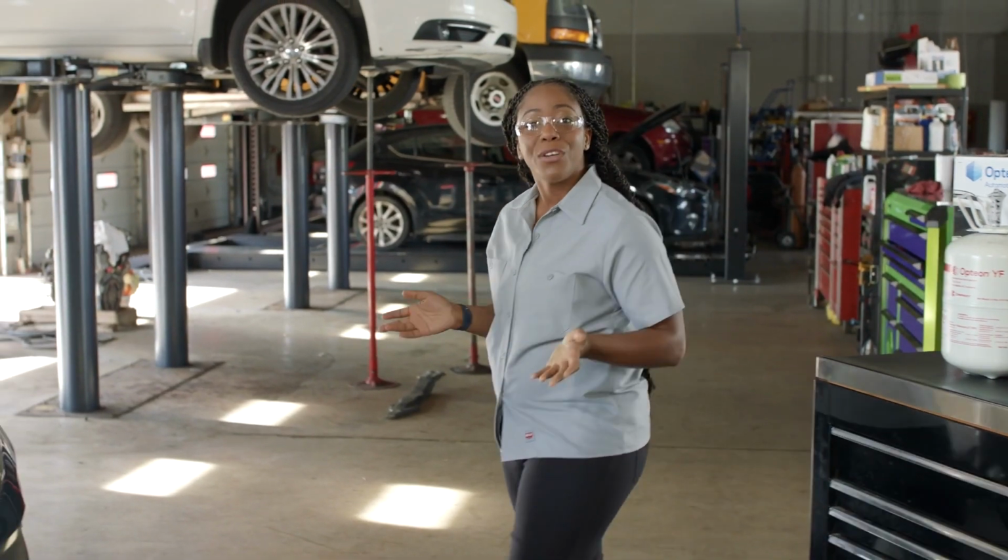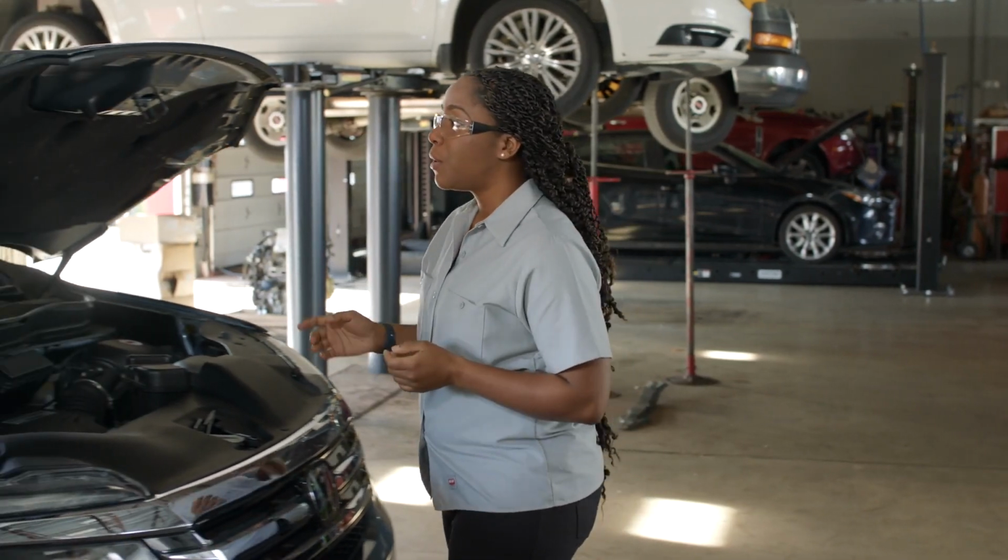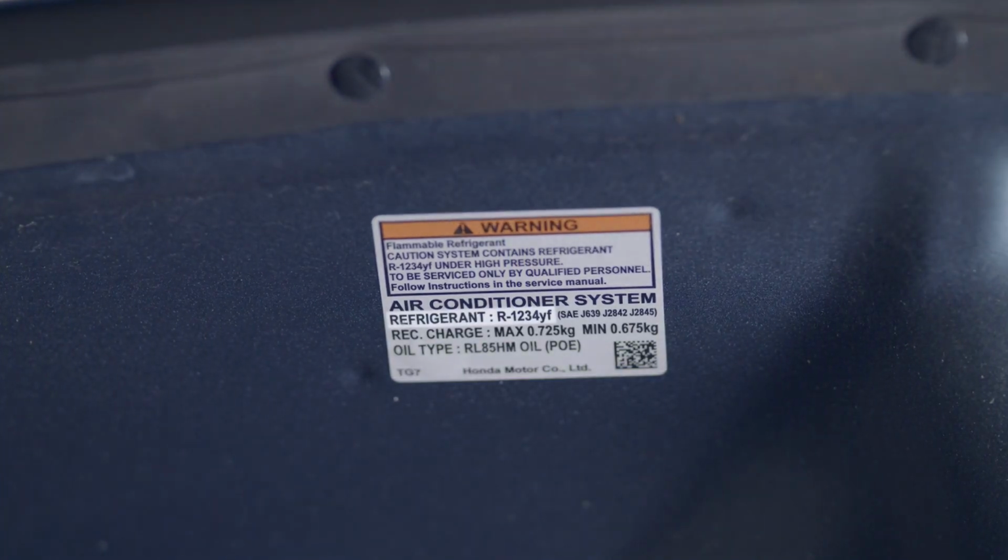First, how do you know if a car uses YF? Well, there's a label under the hood that looks like this. If that label is missing for some reason, you can verify that the car uses YF in the owner's manual.